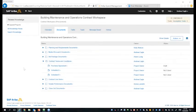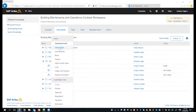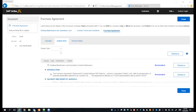And lastly, with respect to managing documents and document collaboration, end users can leverage sourcing libraries and a contract clause library to supplement this process. So if we take a quick look at one of the terms and conditions documents that's going to ultimately be part of our bid package that goes out to market, you can get a look at some of the capabilities.